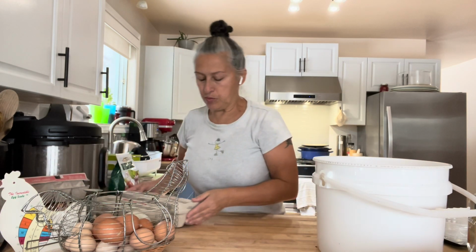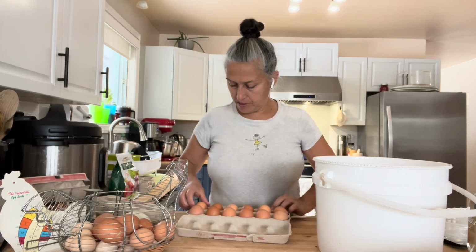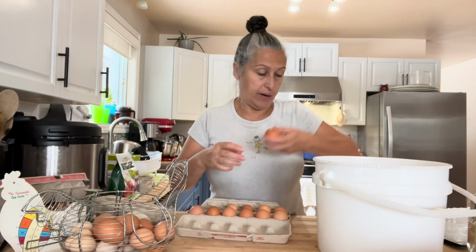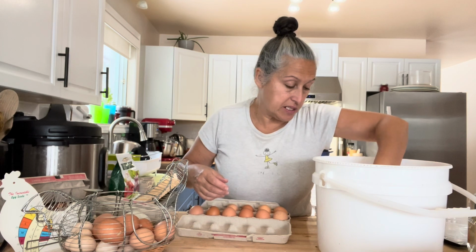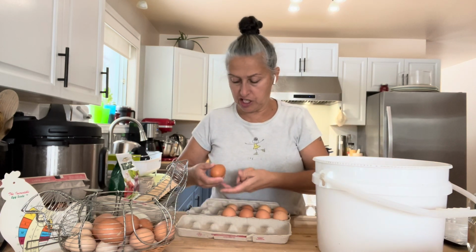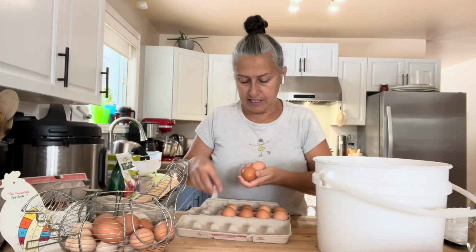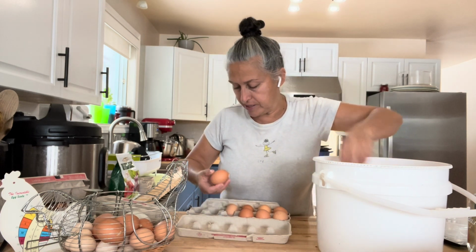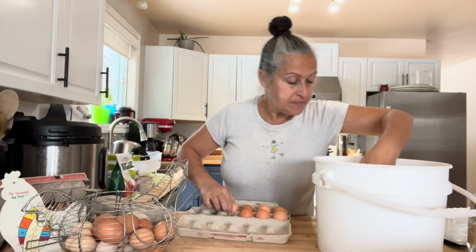Now you should do these with eggs as fresh as possible. So these eggs here are from the last 3 days. I would do it daily, but we've been so busy getting ready for winter that I didn't have a chance to do it earlier. And I did want to do a tutorial on this. So there's a double reason why I didn't do it yet.